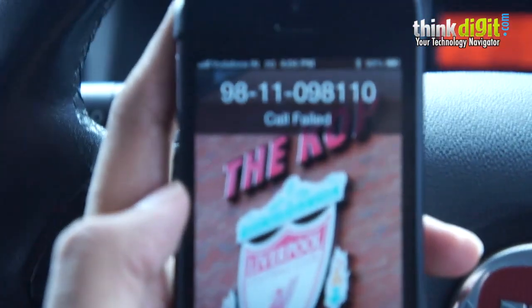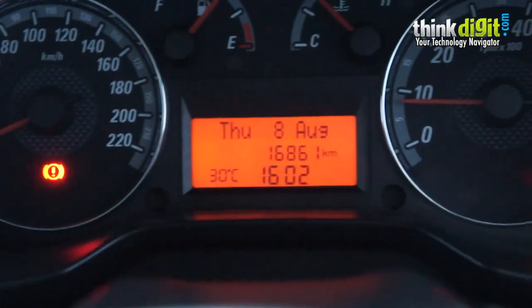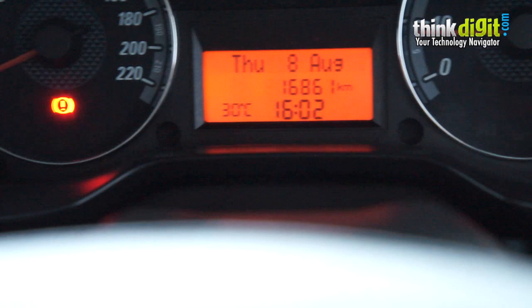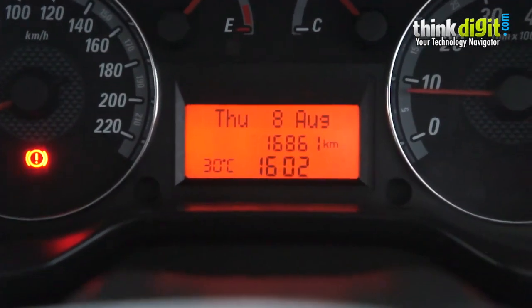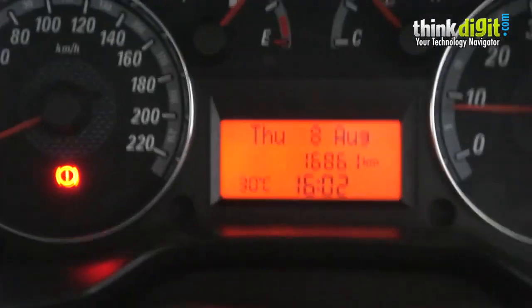Well, it's essentially a network failure, as you can see here. But Blue&Me dialed the number perfectly fine. Now, why I'm not saying out a contact name here is because you need to transfer your phone book onto the device, onto this Blue&Me system, which I have not done till now. If you do, you can simply say call and the contact's name, and the system works perfectly fine.